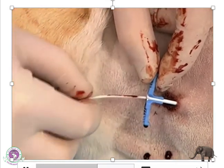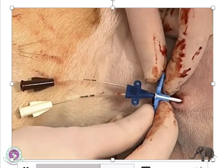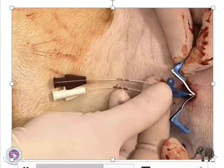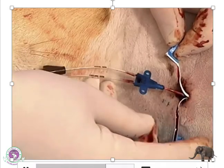The catheter is inserted to the pre-measured location. Once at that level, the peel-away sheath is snapped off the catheter and gently peeled away while the catheter is simultaneously inserted further into the vessel.